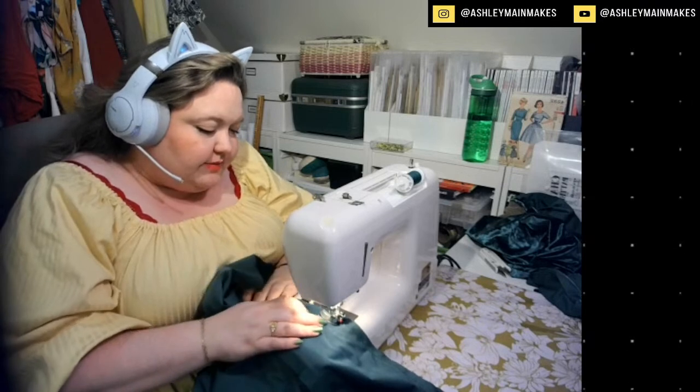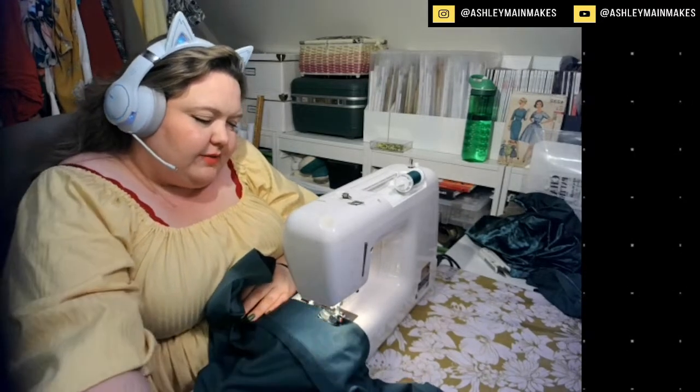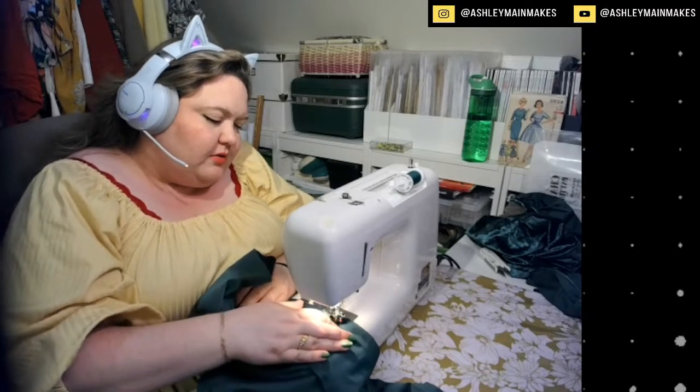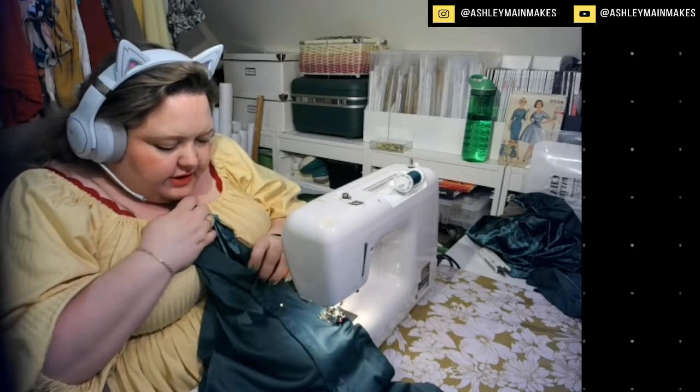I always forget you guys can see better the closer it is to me. I'm always pushing it out thinking that's better. Okay. Approaching the end.